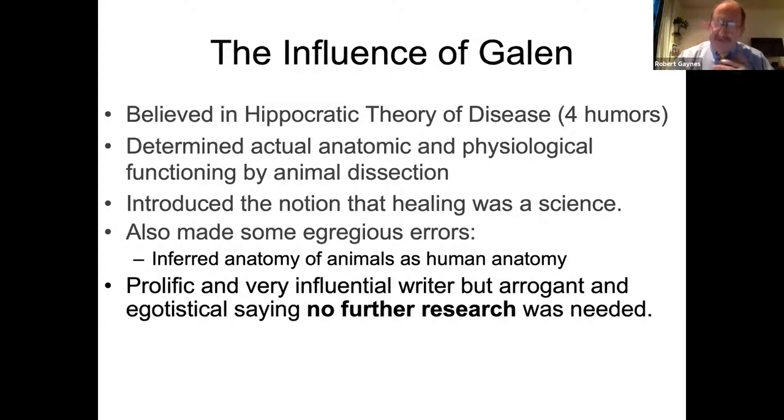But unfortunately, because of his personality, he was a very egotistical, perhaps the most egotistical physician that's ever lived. He literally wrote that no further research was needed. If you wanted to understand medicine, all you needed to do was to read my writing, said Galen.